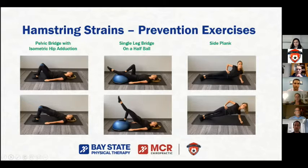But we wanted to be able to give you guys some baseline exercises to be able to refer back to. So on the left side of the screen, we have the pelvic bridge with isometric hip adduction. This is a combination motion of it's closed kinetic chain. So you're pushing through the feet while squeezing the ball and lifting the hips up. The hamstring muscles, there's 3 of them that attach at the sit bone and go down to the knee. They work functionally with our adductors. So what we're doing here is we're including hip adduction so we can work on training a group of muscles that are most useful for building strength and reducing injury.